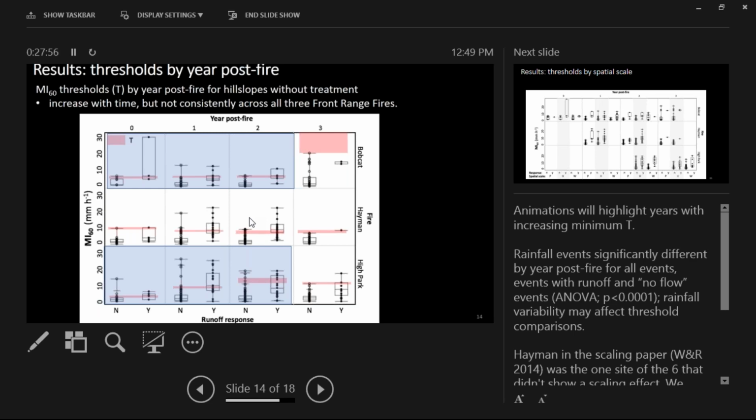Do you remember, off the top of your head, the fire history of Hayman versus Bobcat and High Park areas? Whether historically Hayman burned 40 years ago and High Park and Bobcat hadn't burned for 120 years? No, but I want to know the answer to that. That's interesting. Yeah, like how much had previously eroded.